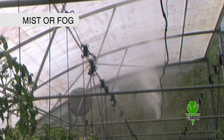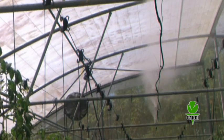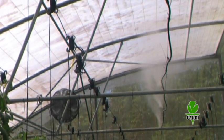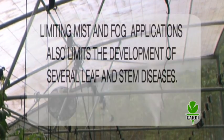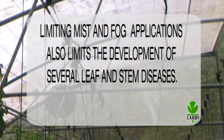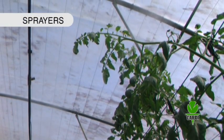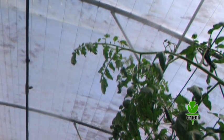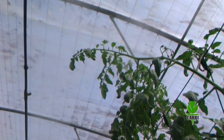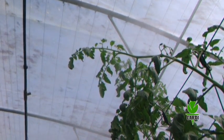Misting and fogging, when used in tropical greenhouses, function primarily to lower internal temperatures and raise relative humidity, and not so much to provide irrigation. Limiting mist and fog applications also limits the development of several leaf and stem diseases. Sprayers can provide sufficient solution to provide plants with fertilizer, but they too wet leaves, and as such are not the best option for fertilizer application within tropical greenhouses.